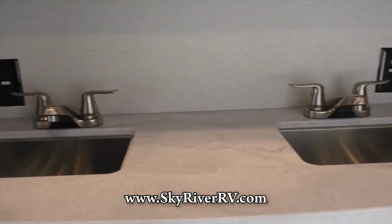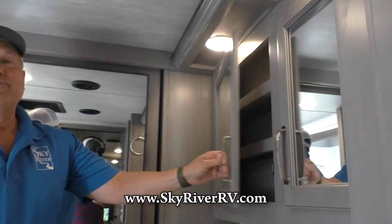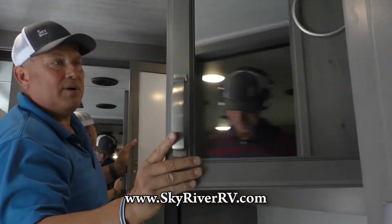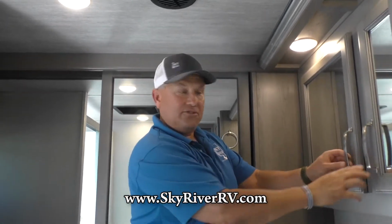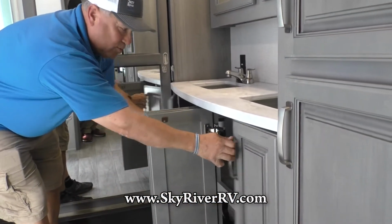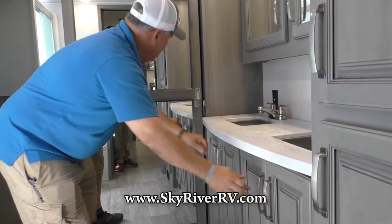I don't know if you could see the double sinks, but we're talking about stainless steel sinks. So plenty of room to store all of your toiletry items that you would want to put inside of these cabinets for each one of you. Got your his and hers area. Same thing underneath. Got plenty of room underneath as well in the sink areas right here.